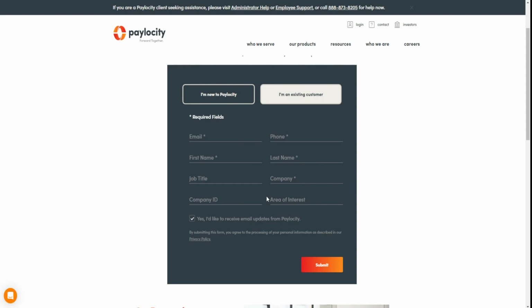However, some users have reported that the implementation process can be stressful. There is also a mobile app available to help employees access payroll and HR information. It is best suited for mid-sized to large businesses that require an all-in-one payroll and HR software solution.